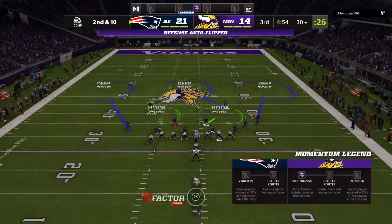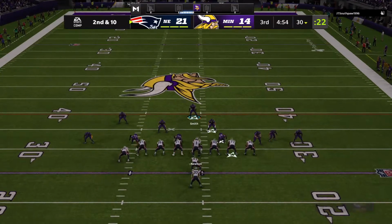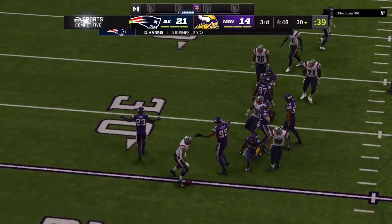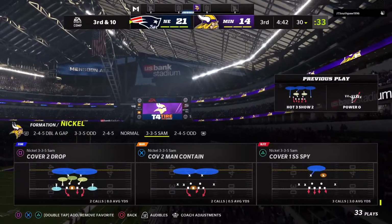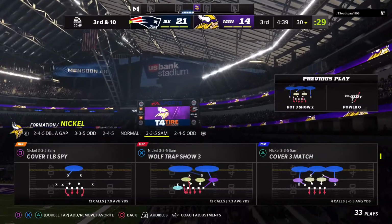Second and 10. On the give, this is Harris. And he stopped immediately there. Calling no gain on the run there, and now they'll be looking at a 3rd down. And that run was memorable for only one reason. There's absolutely no place to run with the football. No gaps, no creases, no gain.